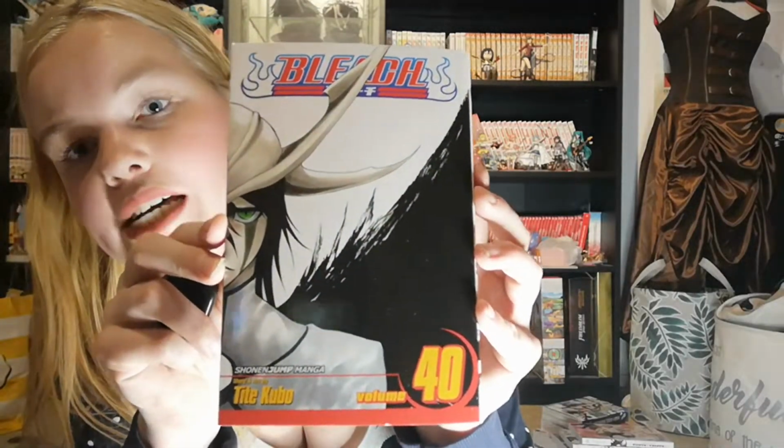It's the longest series I am currently collecting, and what I really like about this volume is that it features Ulquiorra, which is my favorite villain basically in all of manga. Yeah, I used to have a huge crush on him, even though he has this big hole in his chest, and even though he's dead. Oops.